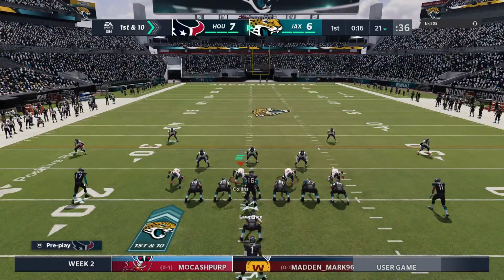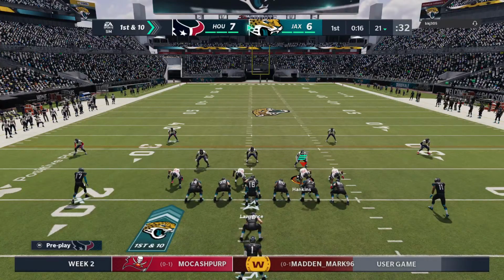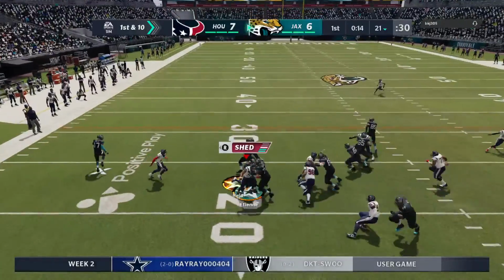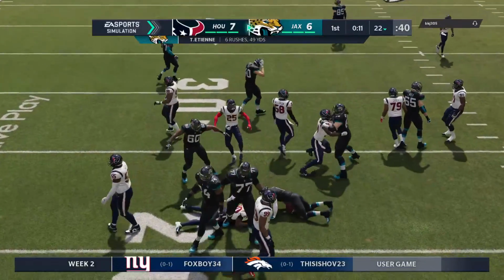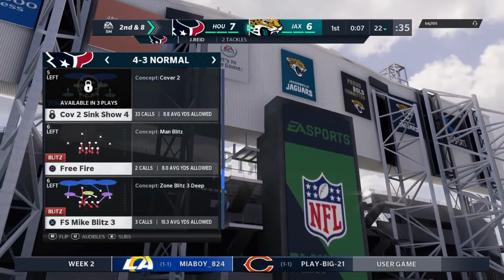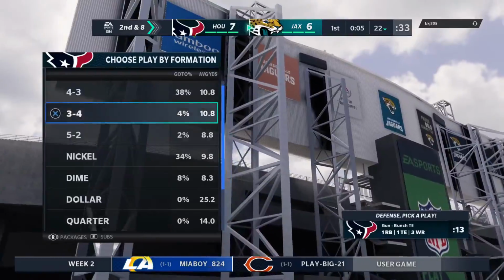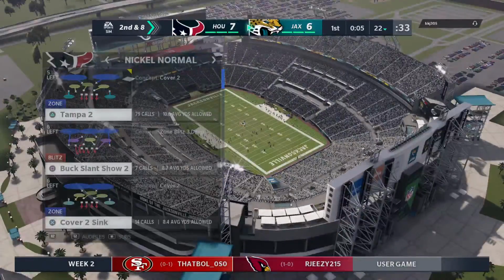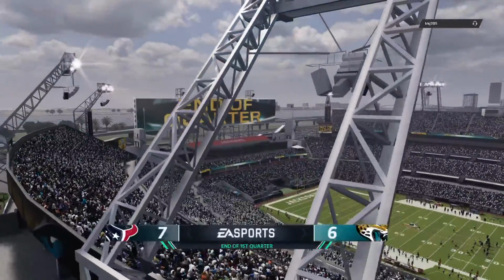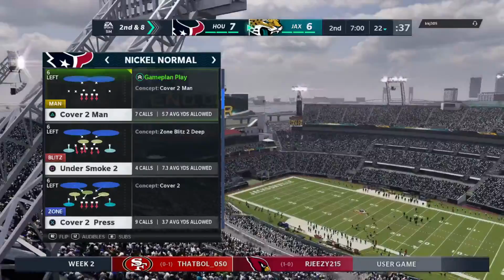Jaguars come to the line to start their next drive. And a give this time to the tailback. And he is brought down at the 22 after a gain of 2, and it brings up second and 8. After one, a 1-point game, Texans 7, Jaguars 6.